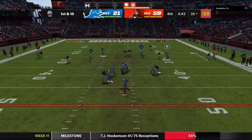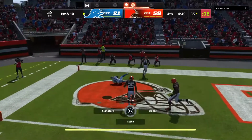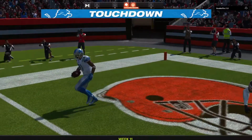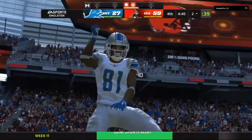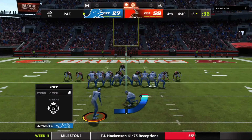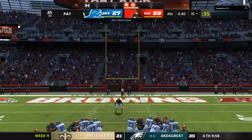Back to throw. Goff. He'll take a shot for the end zone. And that is caught. Touchdown, Detroit. Antonio Callaway, his third touchdown now on the year. And the Lions get a small measure of revenge as they cut into this fourth quarter deficit.